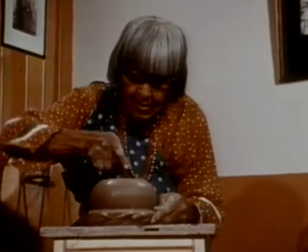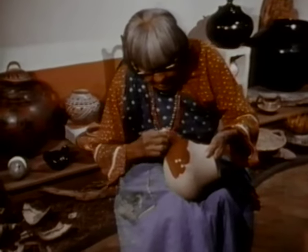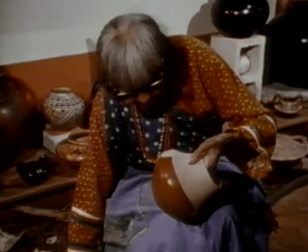Shaped pottery is taken out to air dry in the sun, and nothing more is done until the piece is completely dry. Then it's ready for polishing.